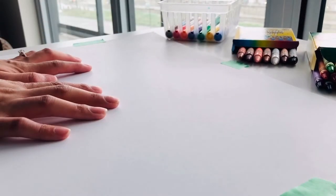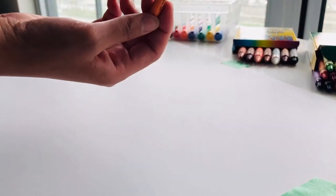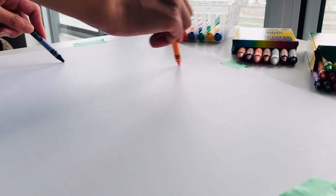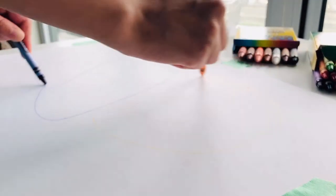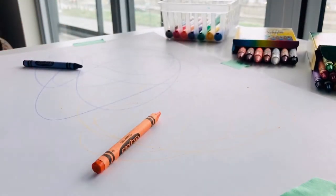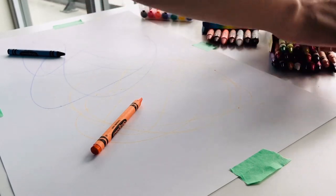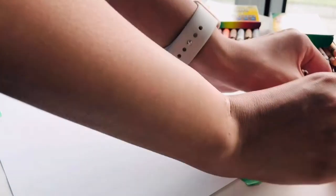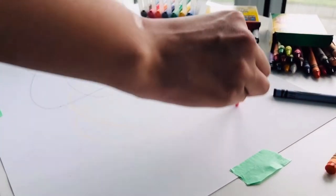So now that we have the tape on our paper, we can begin with our fun artwork. Allow your child to choose whatever color they would like. I'm going to be choosing orange and blue, and I'm going to just let myself freely explore and draw. The fun, neat part about this is that you can use two crayons at once. You can even switch up your colors halfway through or whenever you decide, and then just keep scribbling and let your child freely explore.